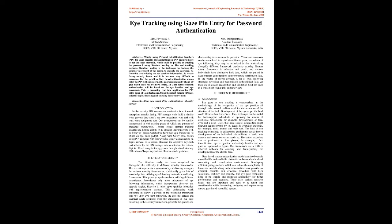The human visual system is reflexive and fast, and different people have distinctive gaze information, which has attracted great attention in the biometric verification field. In recent decades, many gaze-tracking techniques have emerged and been used in the clinical field, yet their use in attack detection and authentication has rarely been found until recent years.